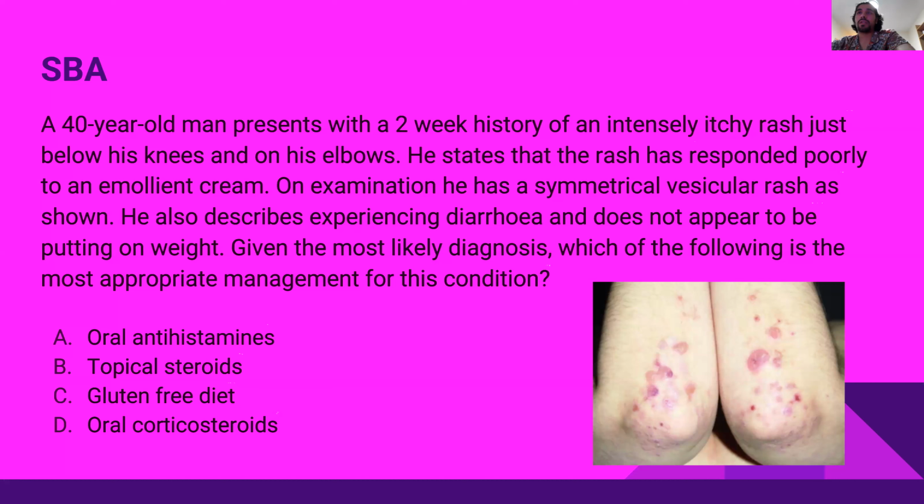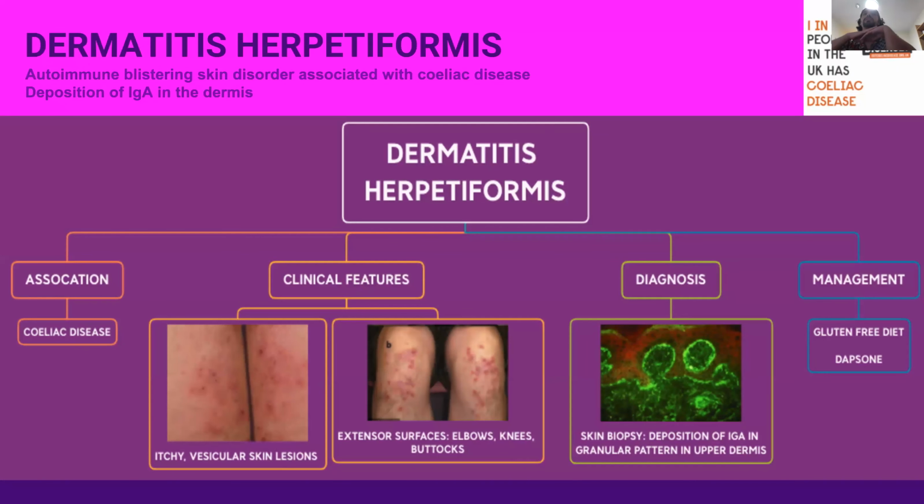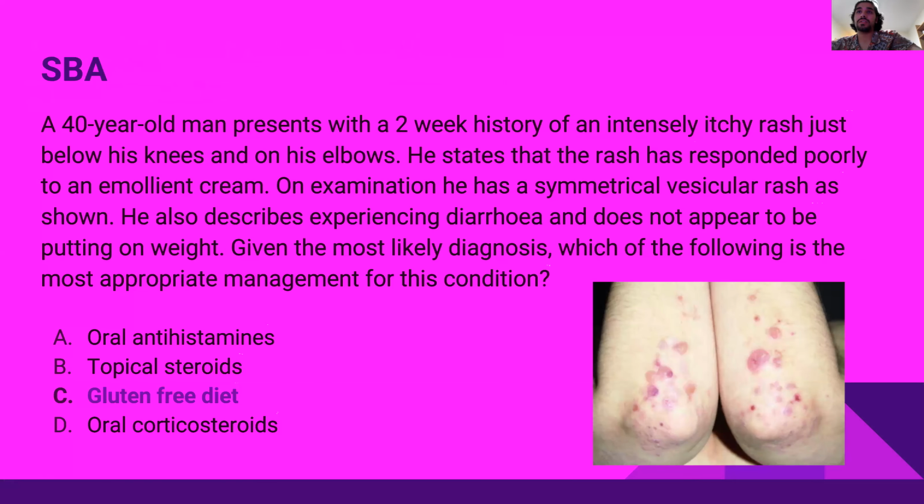I'm sorry if I'm not giving enough time to do the answers, but if you're watching this on recording, you can always pause it and come up with an answer yourself before we go into the answer. So the answer for this is a gluten-free diet, because this is actually celiac disease. This is dermatitis herpetiformis, which we see in celiac disease, because it says in the vignette that he has diarrhea and he's not putting on weight, so that kind of gives it away.